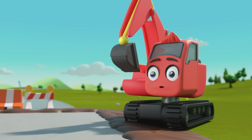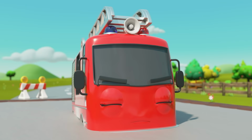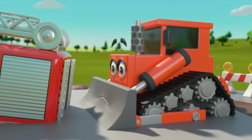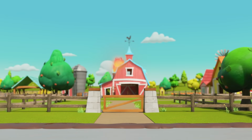Wait! Ashley, look out! The concrete is still wet. Oh no! Ashley's got stuck in the concrete. How will we put the fire out now? Johnny and Dozer are trying to get Ashley out. But be careful, guys. You'll get stuck too. Oh no. The fire is still burning. What are we going to do?